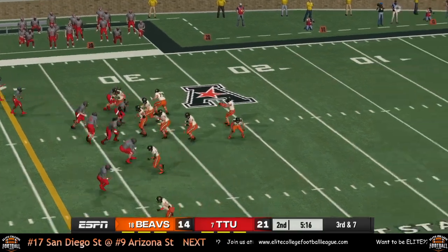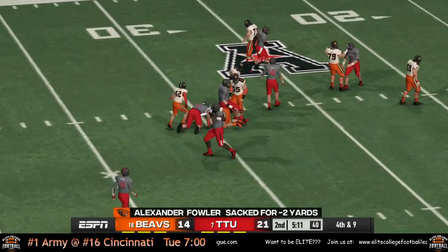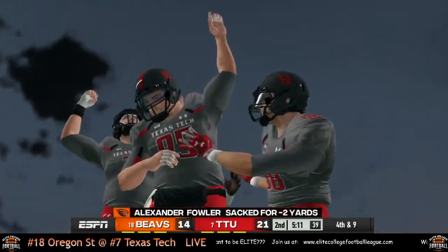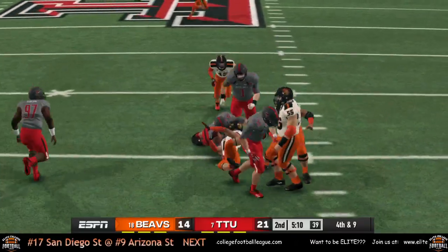Red two, go! He's scrambling. He gets sacked on the play. Makes the sack. Loss of two on the play. Fourth down.